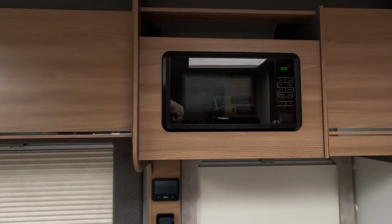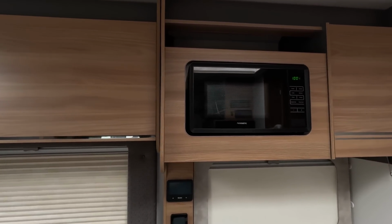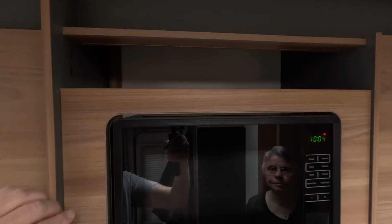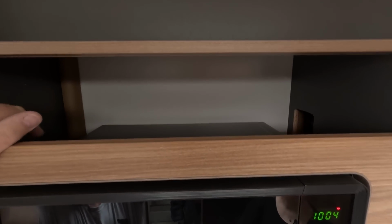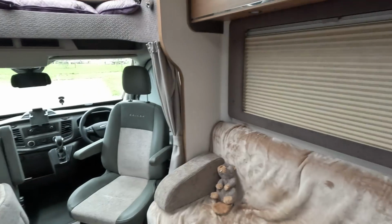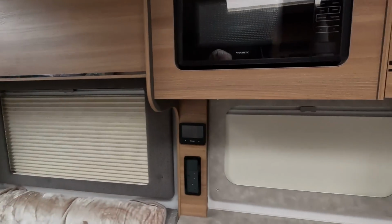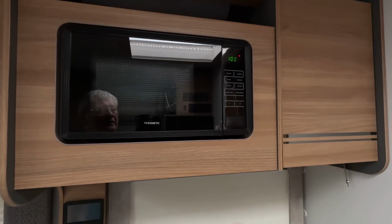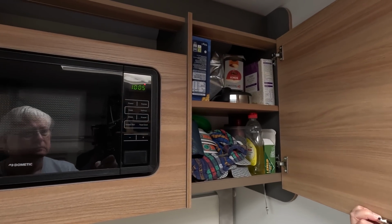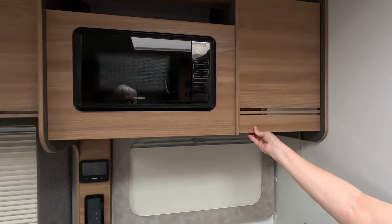This is an option as well. You wouldn't normally see this on a van straight out of the factory. They put this surround in here, and I thought it was a little bit weird because if you look over here, there's just a huge gap. If you didn't have the microwave, you'd have three cupboards there. But these cupboards are fine, no problem with them. If you remember to close them, they stay closed.